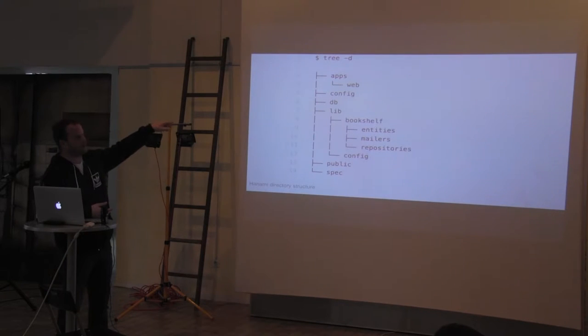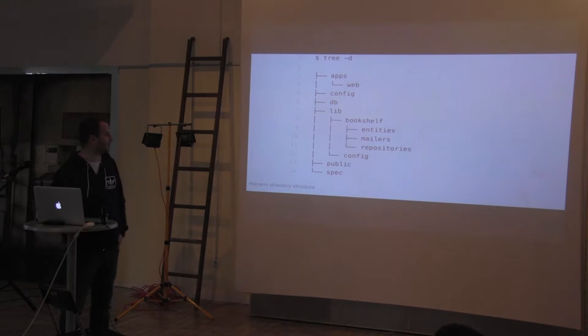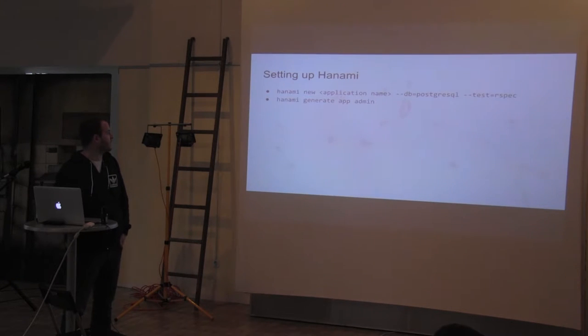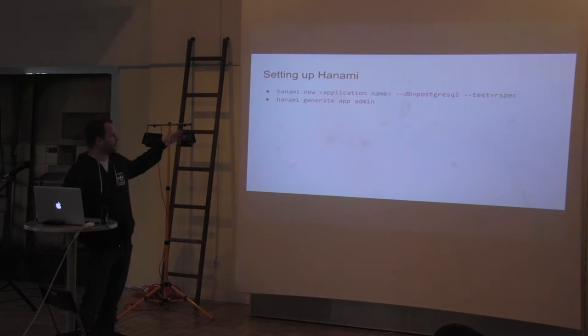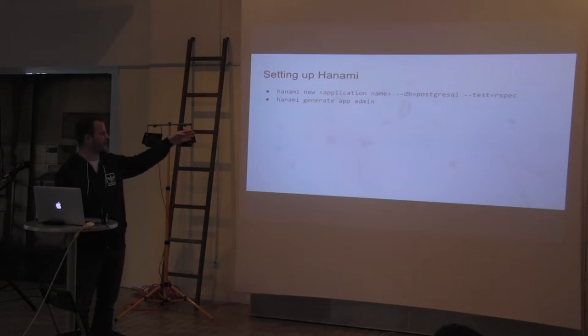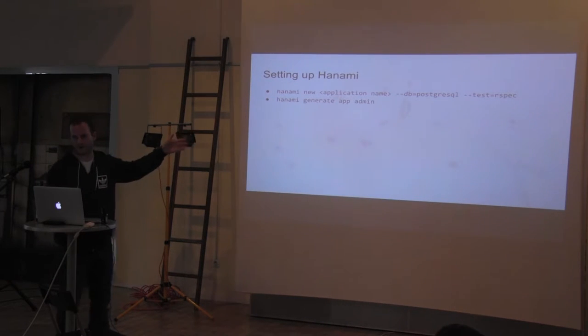And in the web you have controllers and routes for that specific application. Later I will show an example where there are more apps and you'll see what difference it makes. So then you can generate another application here. So it's a new application within the same code base. For example, you could create an admin application or API or whatever, which has its own controllers and logic for how to present the views and so on.